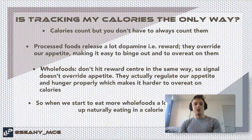Is tracking my calories the only way? Do I need to spend my life tracking on a calorie app or looking at labels? No. Calories count, because a calorie deficit is the only way you're going to achieve fat loss, but you don't always have to count them. Some people may just start to eat a bit better, whole foods. Someone was eating really bad food three times a day, and they simply start to eat a little bit more, quote unquote, healthier whole foods. It's harder to overeat on those whole foods, so in a sense, a lot of the time they're simply putting themselves in a calorie deficit.